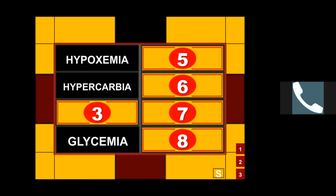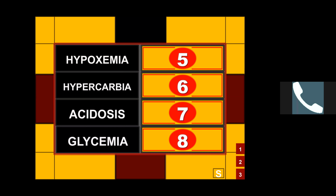Let me look at what Jack put in. So Jack said acid base. So yes, I have acidosis. Janine. I'm sorry, I just joined because I just got out of the OR. I'm not sure what we're talking about right now. So name a metabolic disturbance or disorder that contributes to delayed emergence.